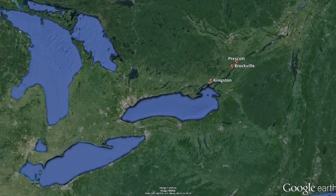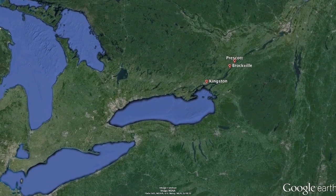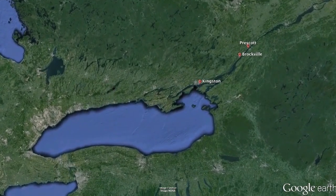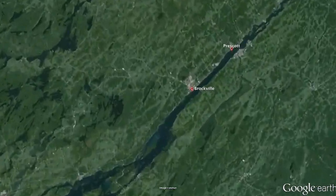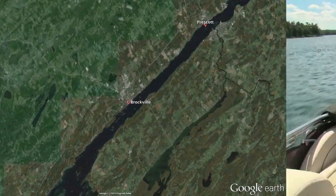The first leg was the longest, a roughly 100-kilometer run to Prescott, an easy feat for the big boys, but a tall order for our modest pontoon. Our plan was to meet them at the next stop in Brockville.